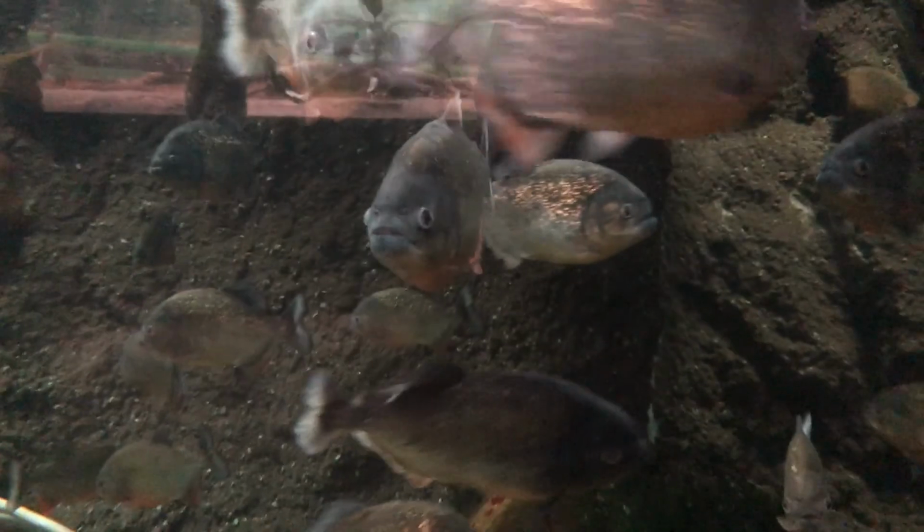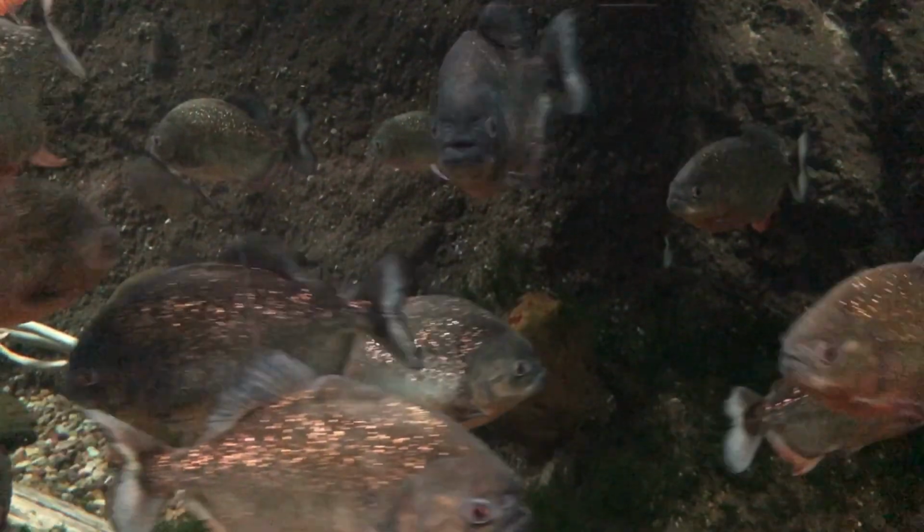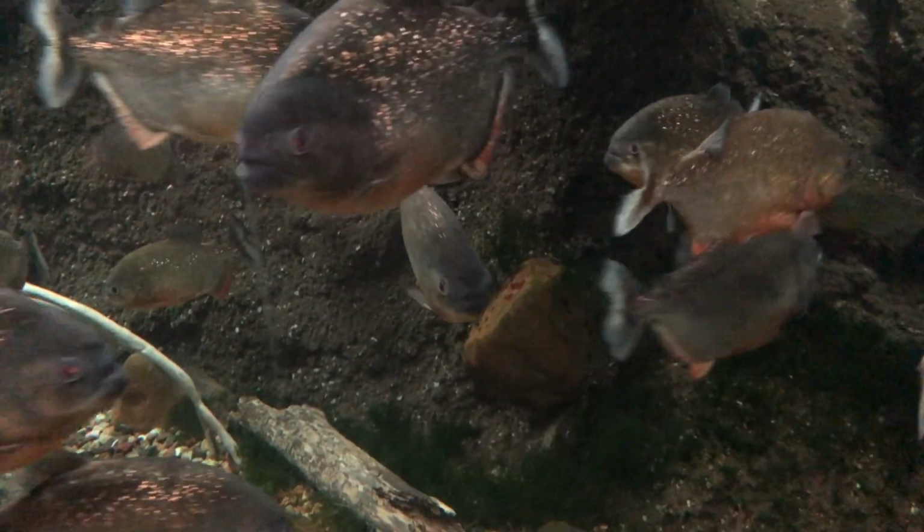They have those great shiny scales and those red bellies for which they get their name, and they are carnivores, but they do like a lot of snails and worms and things that hang out around the bottom of the fresh water that they live in the Amazon.